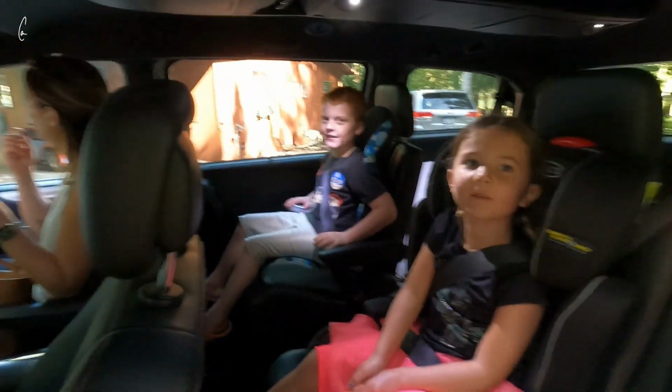Another new ride for the Ashton family. Not really though. This is my dad's car. What do you guys think of this thing? Dirty. Cool. It is super dirty. Yeah.